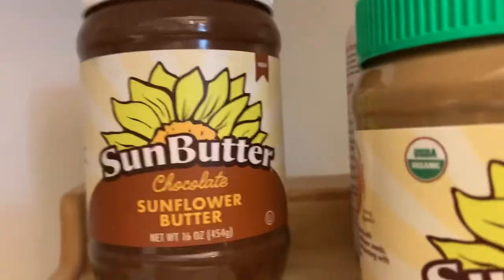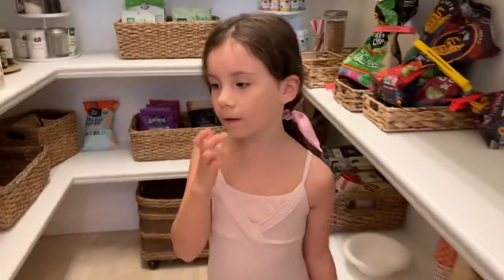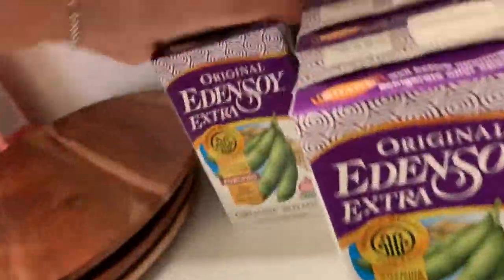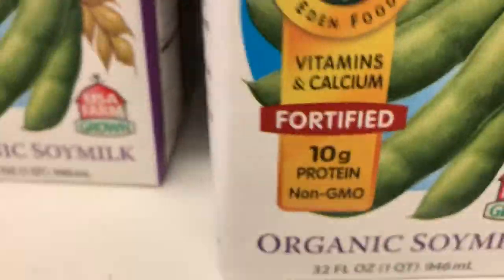Oh my gosh, we found chocolate sun butter the other day. It's good, but it's very hard to spread. Yeah, the last time I found a big chunk and it was so hard to spread. It was ripping the bread apart. Okay. What else? I think we're open. We've got some more of these in here. I like these too because it's extra, which means it has calcium and lots of different vitamins and minerals.